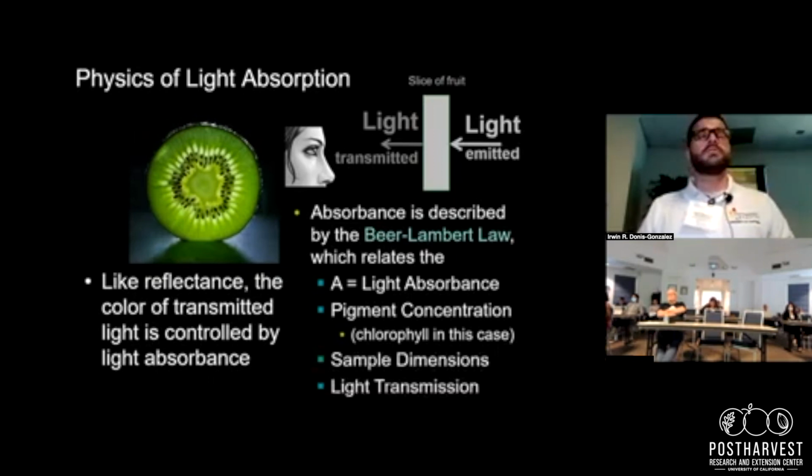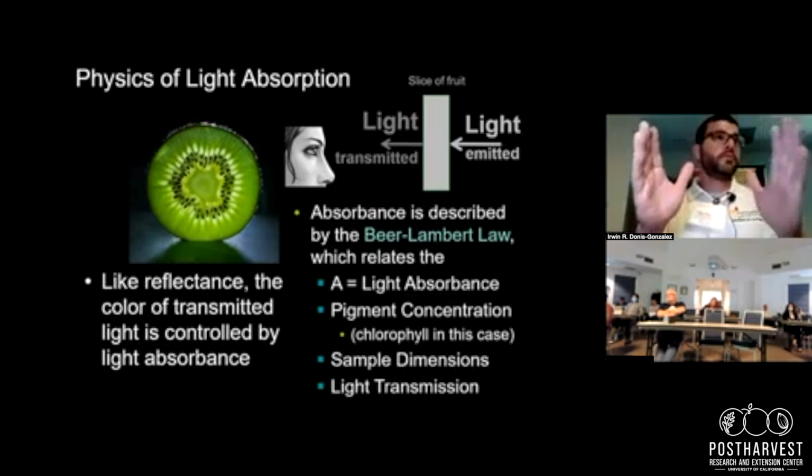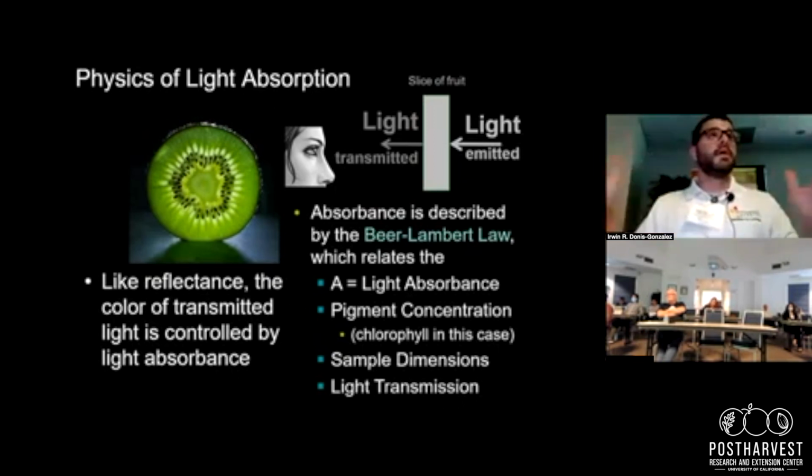Of course, there are other issues like sample dimension, light transmission, the type of light, and so on that we need to take into account. But generally speaking, the take-home message is that the compounds within a slice of fruit are reflecting and absorbing wavelengths of light within the visible range, but also beyond. And that beyond is what we're interested in, specifically, as we're trying to explain additional quality attributes of the fruit.